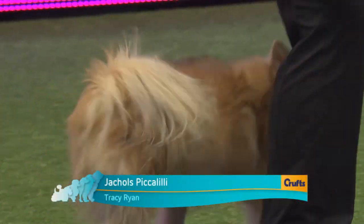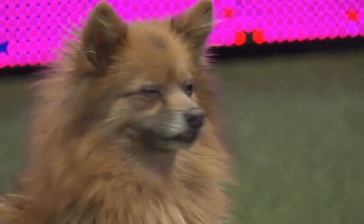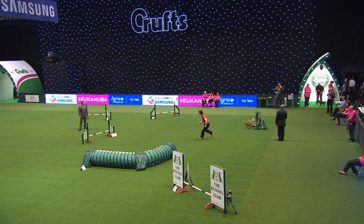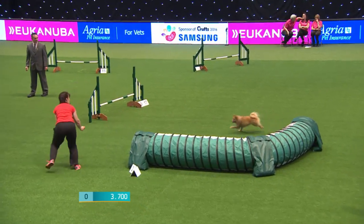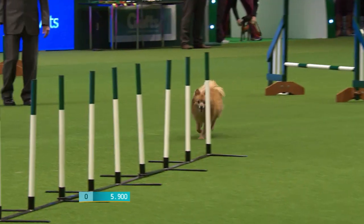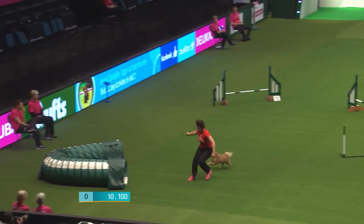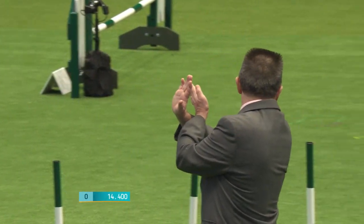Tracy Ryan now, with a 9-year-old German Spitz called Lily from West Parley in Dorset. Lily's qualified for Crufts many times. This is the first time she's ever gone with Tracy Ryan, though, at the grand old age of 9. Tracy says she's a crazy dog who loves her cuddles. Well, she didn't like the tunnel too much.